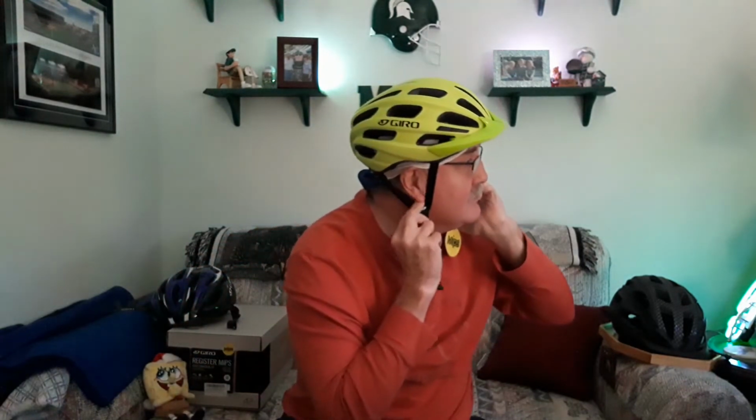The retention thing in the back here, the dial, give it a twist. Your skin should move, but it shouldn't be so tight as to be uncomfortable. This retention system does not keep the helmet on your head. What keeps the helmet on your head are these straps. And these little Ys right here need to go below your ears on both sides.